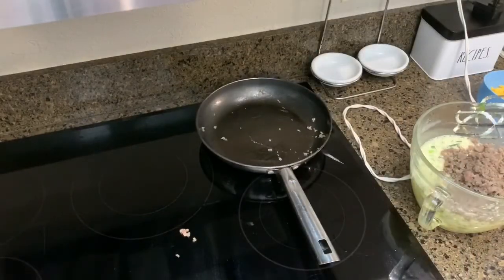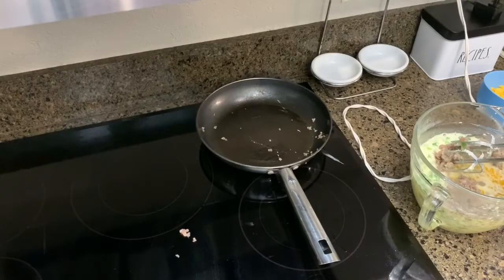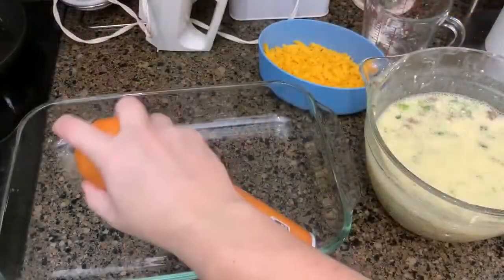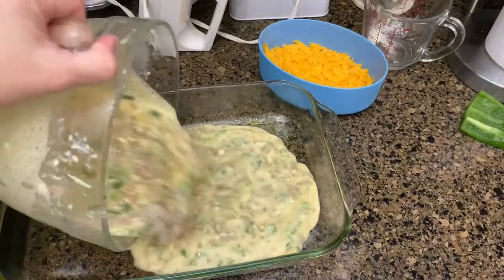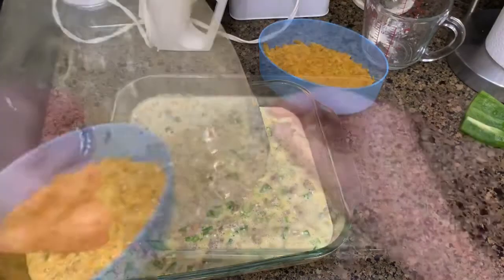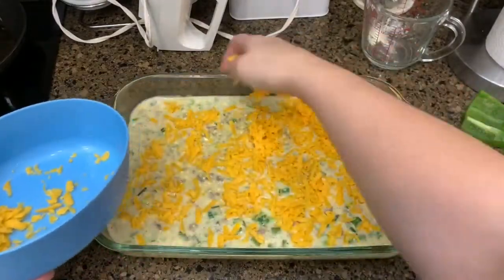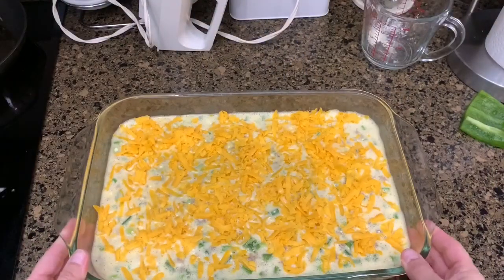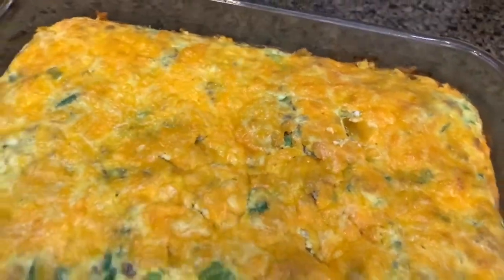I know that the sausage was not completely done, but remember, I'm going to be putting it in the oven, so it will finish cooking in the oven. All right, so I'm just going to pop it in the oven until the eggs are done. And it's all finished. I'll show you a picture when I get it plated up.